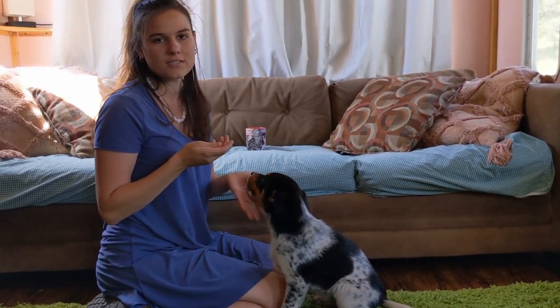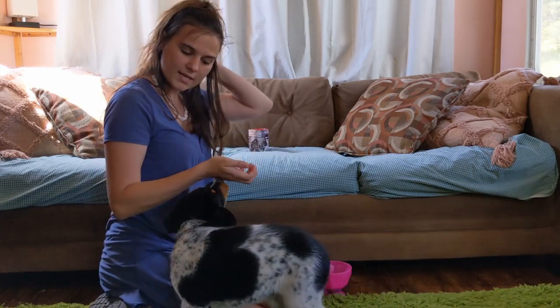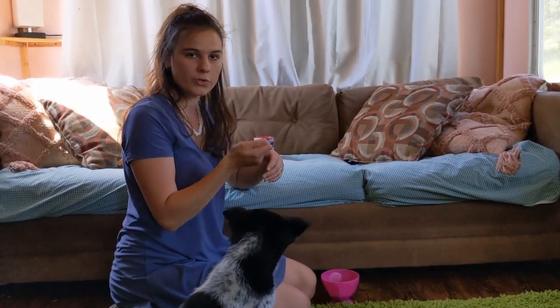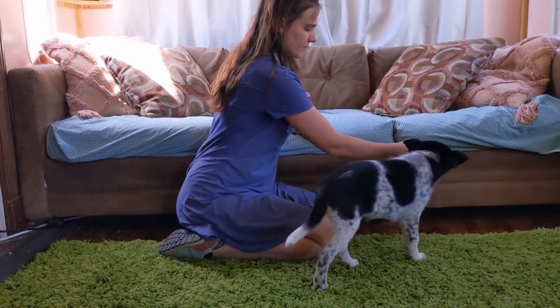So we're going to keep working on this for a few minutes. We're going to speed it up a little bit because it is a long process. Leave it. And eventually I'm going to be asking her to leave the treat in my hand, which is going to be really hard. I don't know if we're going to get to that today, but we will try. So, Benny, come here. Good girl. Sit.